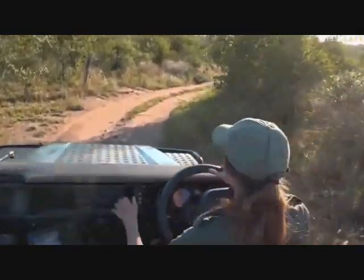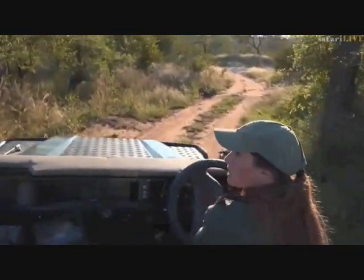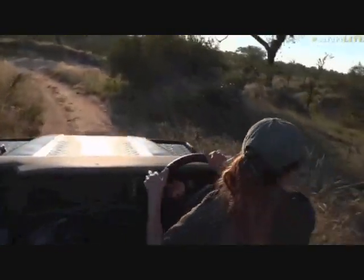I think it must have been a bird. I just saw movement out of the corner of my eye. So no tracks for our leopards popping out here. It looks as though someone's already driven here this afternoon.